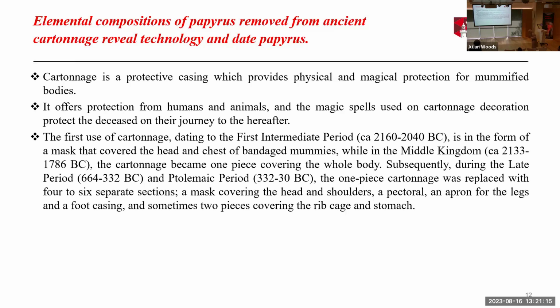And now we have finished the first part of my presentation about making papyrus. Do you like it? Really? The second one is about my project at Macquarie University. It's part of my PhD. It's about papyrus from cartonnage. What is cartonnage, and what is the relation between papyrus and cartonnage?